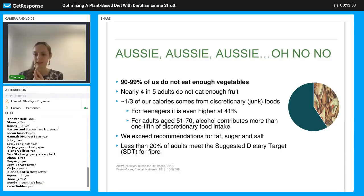Okay, so I was just saying the latest government report that came out late last year indicates that between 90 to 99% of us aren't eating enough veggies. Nearly 4 in 5 adults aren't eating enough fruit, and 1/3 of our calories are actually coming from discretionary food, which is just a fancy term for junk food. For teens, though, it's even worse. They're getting 41% of their calories from junk. We're eating too much fat, too much salt, and too much sugar. And for older Australians, alcohol is a little bit of a problem.